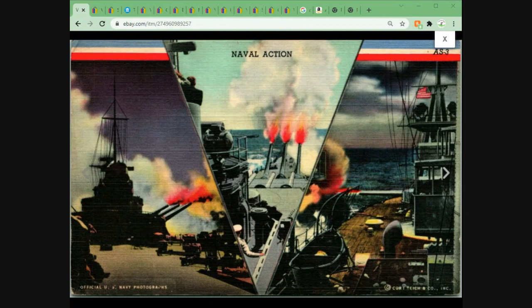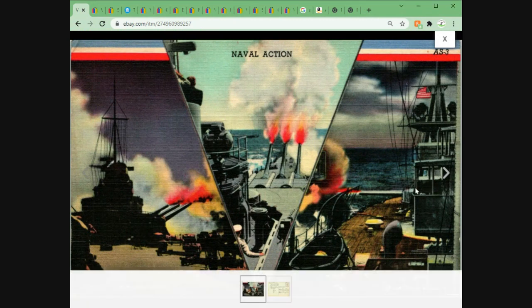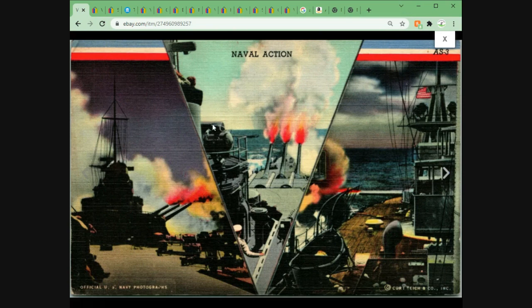Propaganda. All right, V for Victory. This is the V series. During World War II, the Curt Teich company came out with a number of these patriotic, support our troops, do whatever you can at home kind of postcards. And they all had a similar theme. They all have this V that goes down the middle that separates the three wartime images. I think they're really cool. Some of the coolest linen postcards, in my opinion, just because of the look of them and how patriotic they are. Really neat.